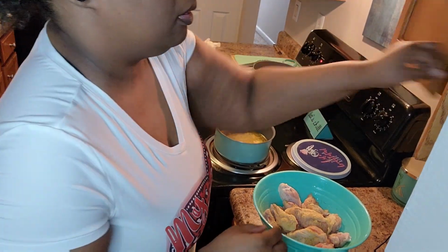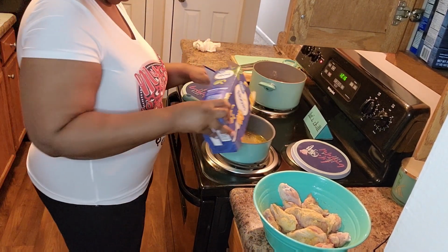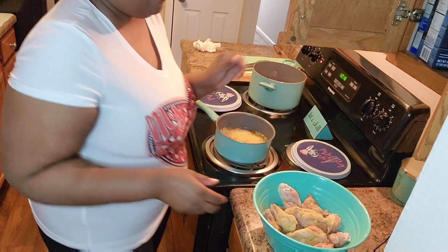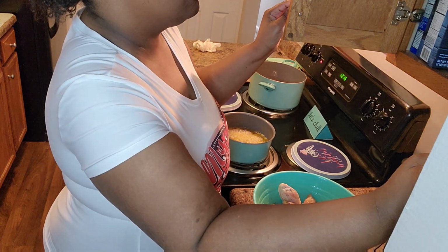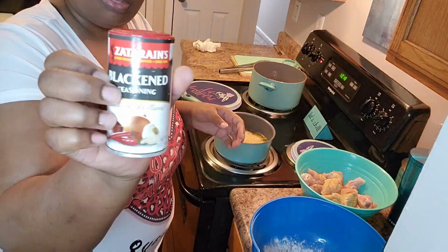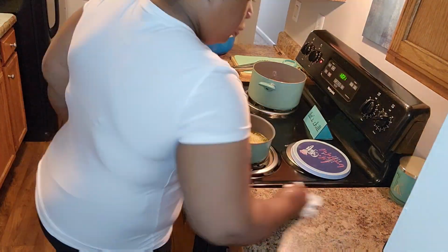Because my water should be done. My water should be done. I'm going to add the rest of them in here like that. What else I got in here? So right here, I've got the flour and I'm just mixing up the chicken to put inside my grease.